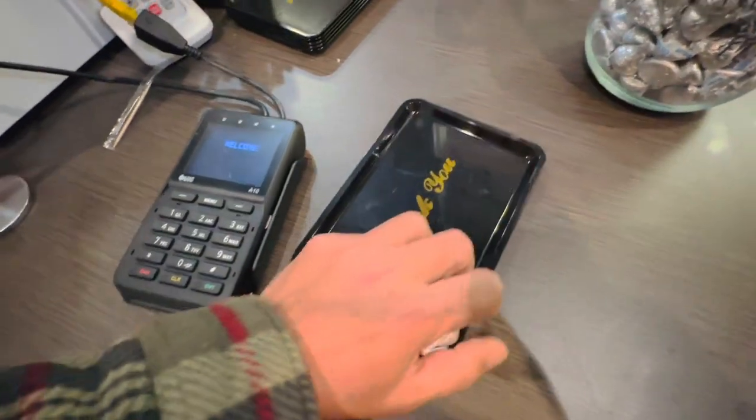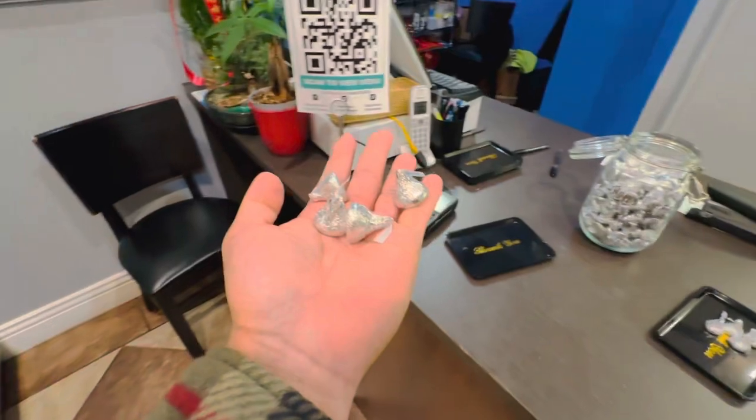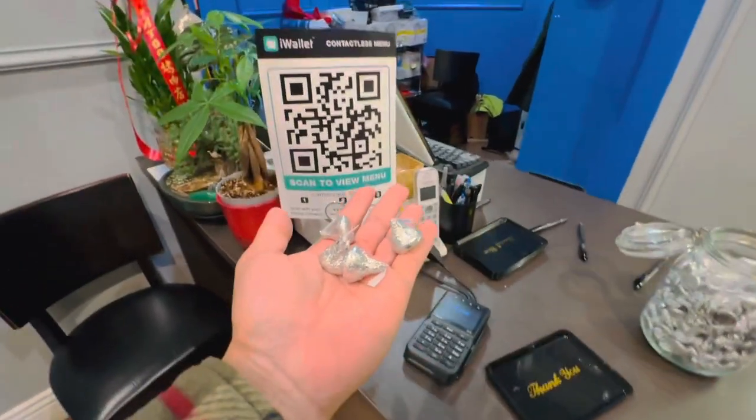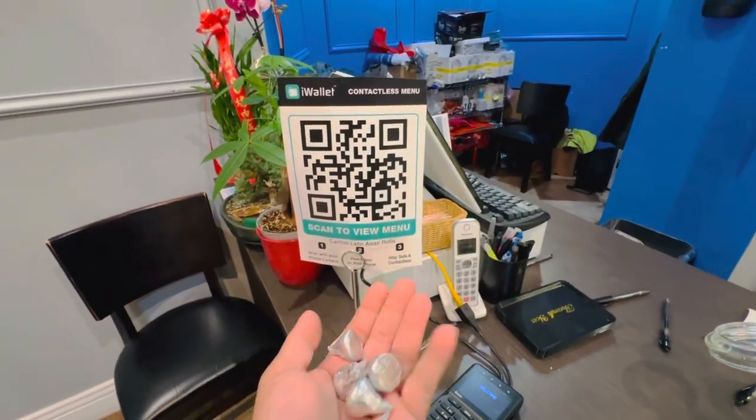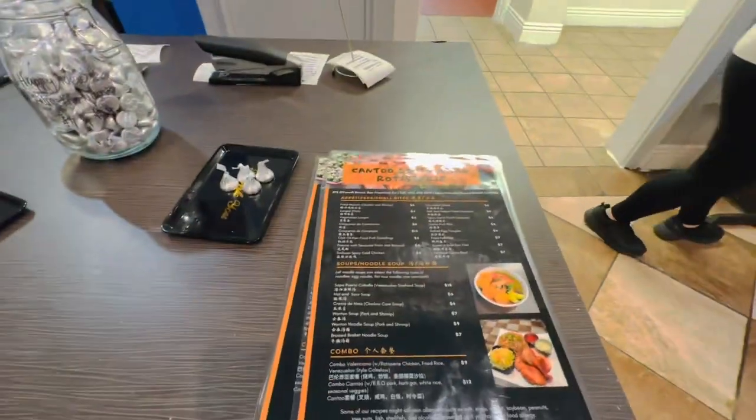For holiday season and introduction, they give you like crispy chocolate. Tuh, kalau lo mau tahu menunya apa aja, tinggal di scan atau lo lihat di sini.